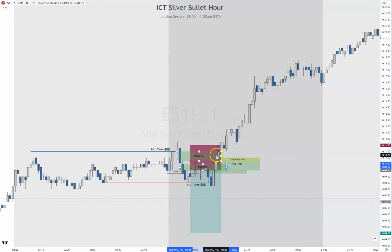You're reducing your risk. You've got 3 PDRAs already violated. There's 1. There's 2. This starts the third, and it started the third above this fair value gap right here. So there's your 3. Get out of the trade. And if you got out of the trade right here, let's just say you're right here, you saved yourself 3 ticks.